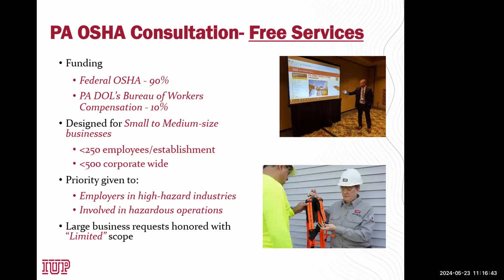And when we provide assistance, because there is a high demand for the service, we're specifically going to give some priority to employers in higher hazard industries involved in particularly hazardous operations, and even probably more specifically, businesses that we have not visited in the past and haven't utilized the service. For businesses that are a little bit larger, we can still service them. We just have to limit the scope a little bit. So we're not going to necessarily look at everything from a safety and health standpoint, but we may stick to a particular topic. Go ahead, Cindy, the next slide.